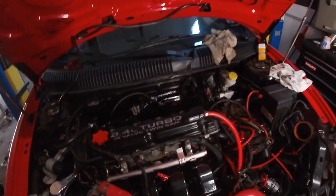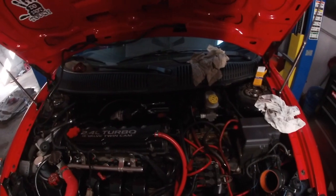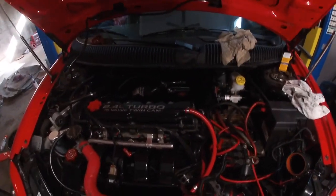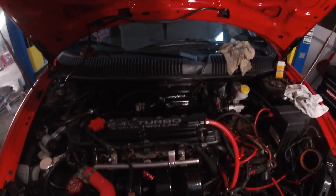SRT swapped with, actually, it's a PT Cruiser swap because it wasn't really an SRT. Yeah, it was, but neither is yours. But they're all SRT motors. Don't you start there. So, it has the PT GT motor and transmission, which is a 2.4 turbo.